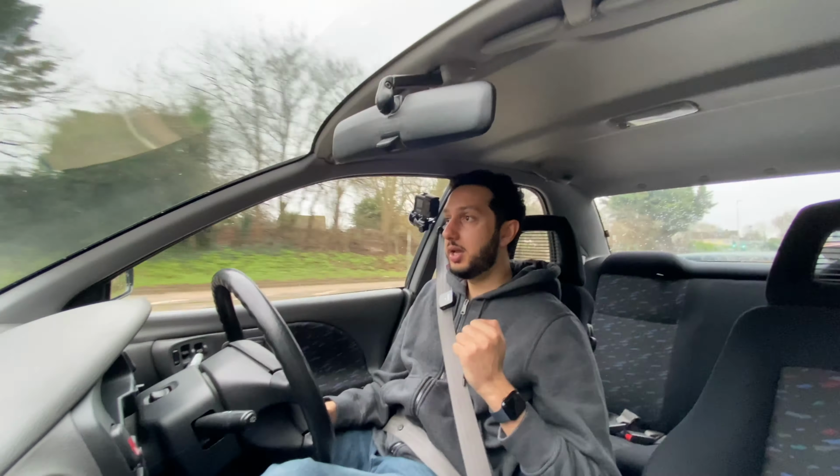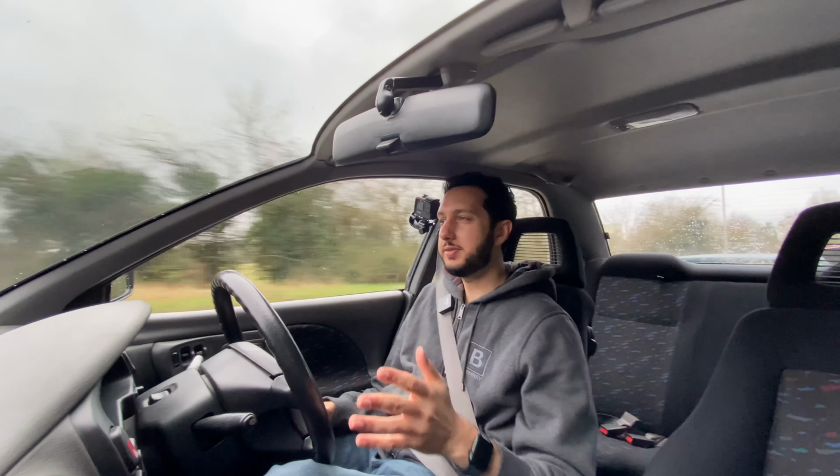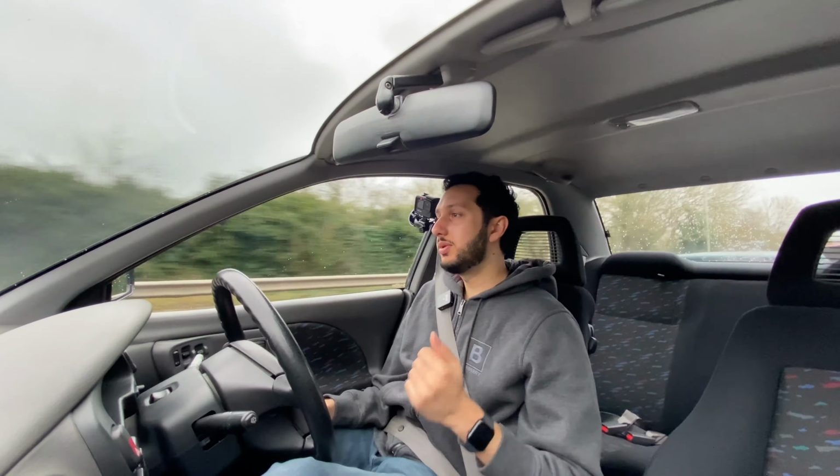The next point was the service history. So this car was advertised with 34 services in the book. I think 15 of those were from main dealer. That was outstanding. When I saw that, I thought to myself, this is a car which has been well looked after throughout its whole life and probably owned by a more mature person.